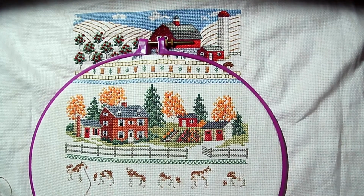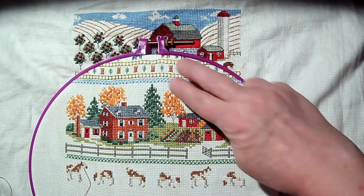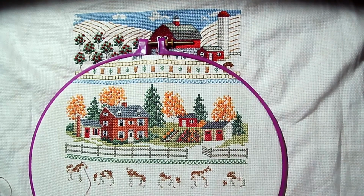This project is on Zweigart 14 count Vintage Country Cream, and it is by Julia Lucas. And the only thing I had to substitute is up here. It was 4068, which is a variegated, and I am using one strand of 94 and one strand of 111 to do it instead, because I didn't have that one.